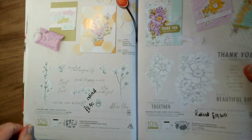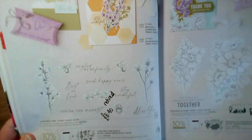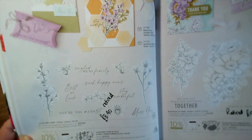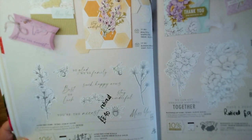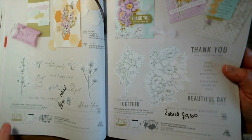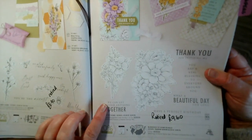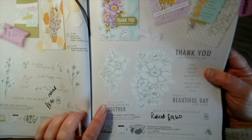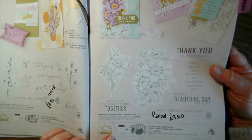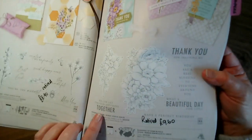Page 74, the Honeybee Home. So this is the stamp with the foxgloves and the bees. That's now £8.40. And on the right hand side, Blessings of Home. We've used that and coloured it in. That also has dies that go with it. But the stamp set is reduced to £9.60. Hopefully you can see that.